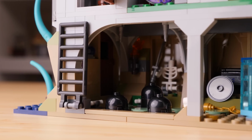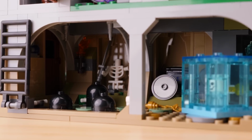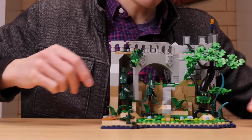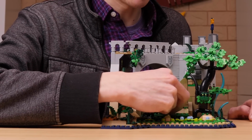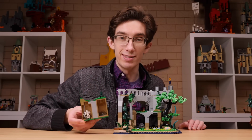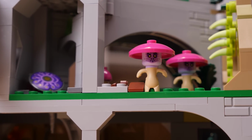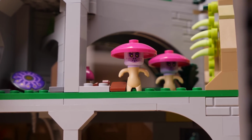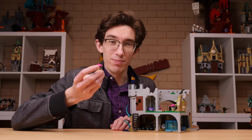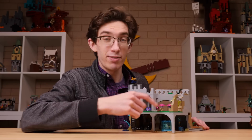On the bottom floor, that seems to be the dungeon and the lair of the gelatinous cube. There's all sorts of artifacts hidden around. And actually, if you want some better access to some of those on the back wall, you can remove this section from the front, which is kind of nifty. Above that, there's more fun things like these mushroom men with new printed heads for the set. These make use of the rather weird mushroom people bodies introduced with the new dream sets. So you get two of those, which is kind of fun.